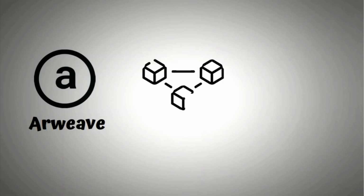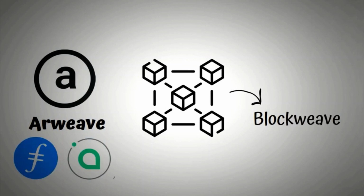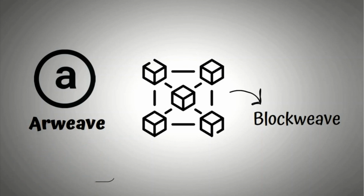Furthermore, Arweave is built on a blockchain-like data structure called the Blockweave. As such, Arweave has much in common with other decentralized storage platforms like Filecoin and Sia, both of which also use cryptocurrencies to create marketplaces for users who want to buy and sell data storage services. Like these ambitious protocols, Arweave is seeking to disrupt a market dominated by existing storage giants like Google, Amazon, and Microsoft.